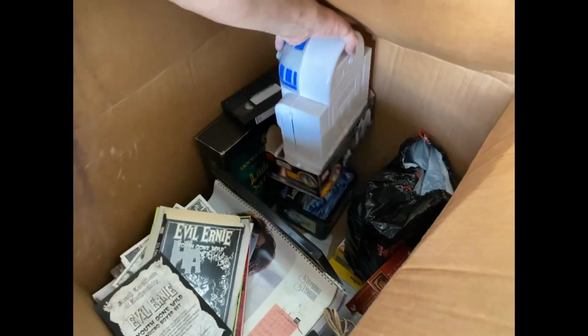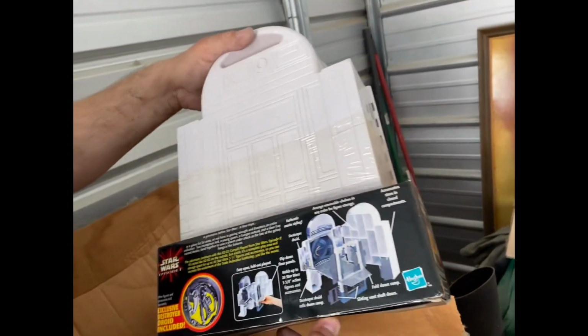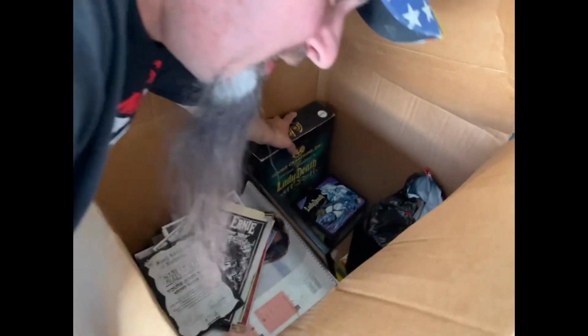I've never seen this. Oh my, is this vintage? This surely is not vintage. No, okay. Whew. I was going to say, I've never seen that one. Little playset case. I know that one's worth a few bucks. I've seen it before. What else do we got? Okay, please be in here.